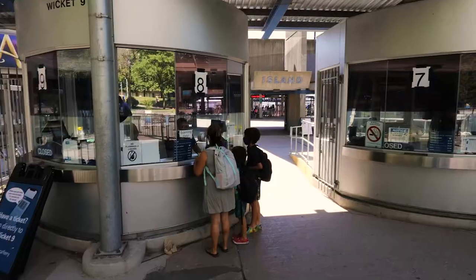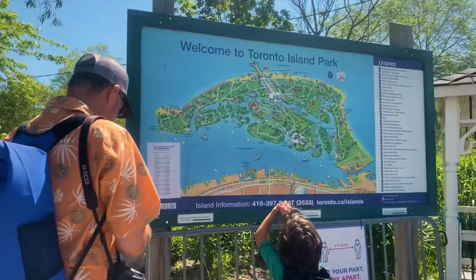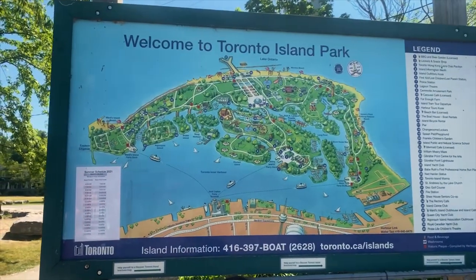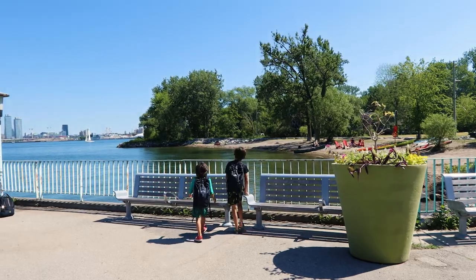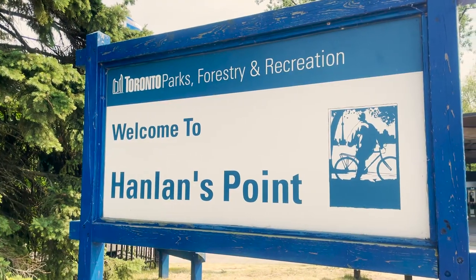Right next door to Toronto's Weston Harbour Castle is the Jack Layton Ferry Terminal. The Toronto Islands ferry system has boats that run from morning till night, shuttling visitors to the three main marinas on the islands: Hanlon's Point, Centre Island, and Ward's Island.